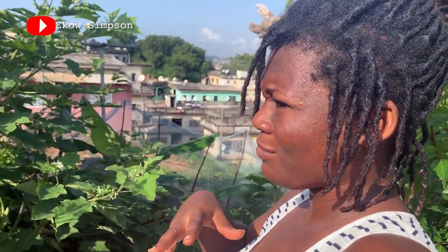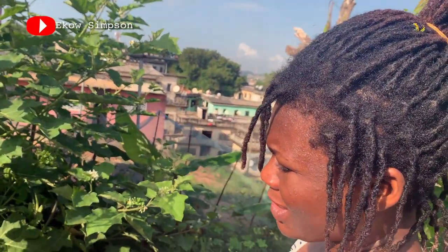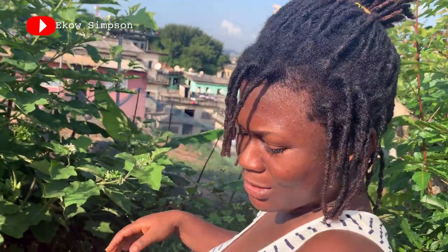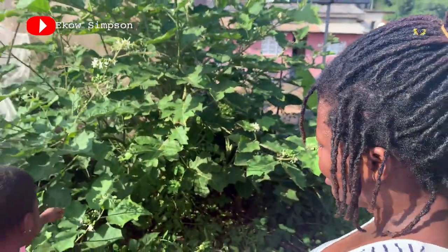And you can use it for soup. Light soup, groundnut soup, pumpkin soup. You can use it for abom. We have some special local food we call abom. You can use it too.